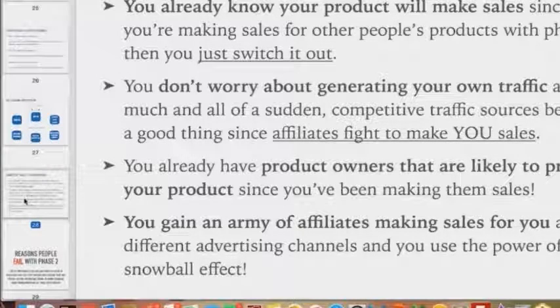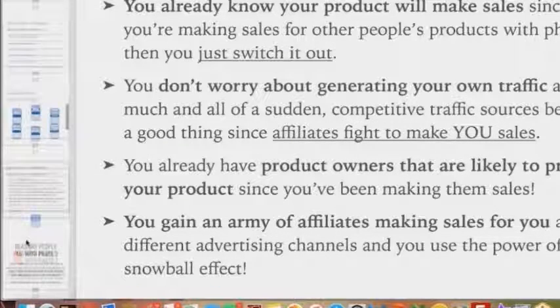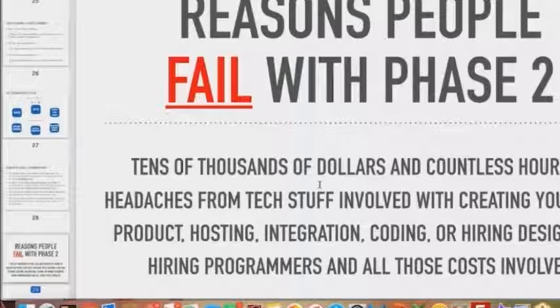One way we were thinking about solving this issue was just to do what most software companies do, okay? So what they do is they just charge a monthly cost so people who are serious about finding success keep paying the monthly payment until they figure it all out, or they just cancel. Because the thing is that a lot of people fail with phase 2. Tens of thousands of dollars and countless headaches are from this tech stuff, from product, hosting, integration with Clickbank, coding, with programmers, designers, all sorts of stuff.